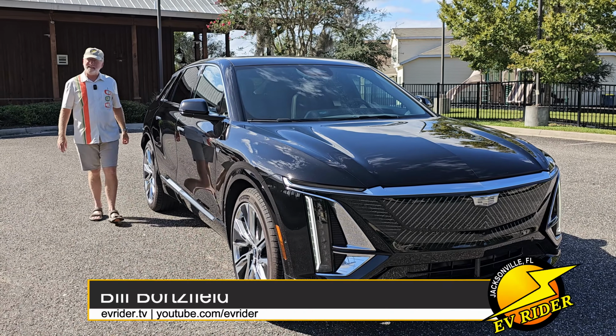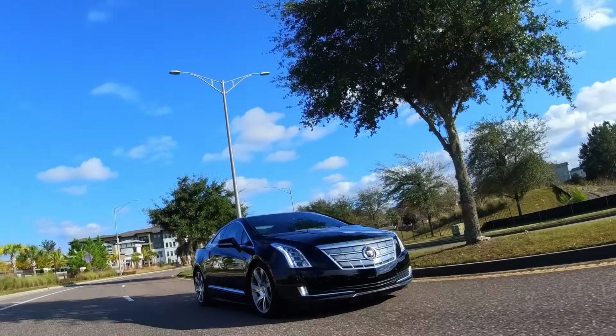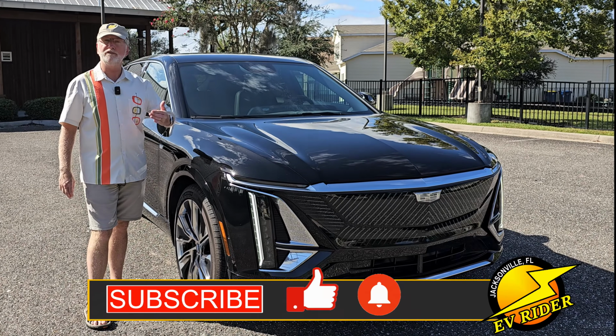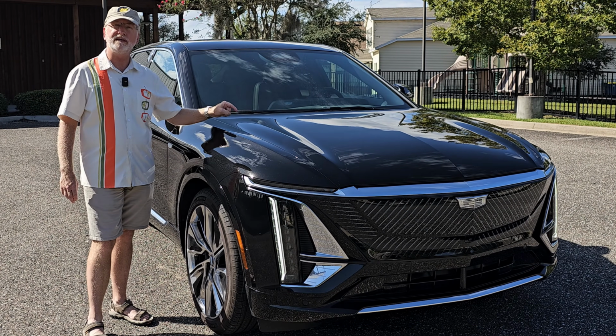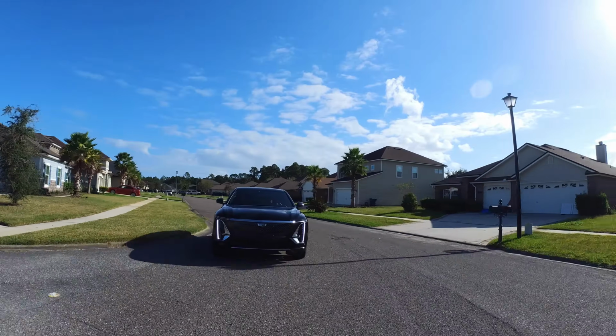Cadillac's first attempt at a plug-in vehicle was the 2014 Cadillac ELR Coupe. It wasn't a sales success, but it set the tone. Now Cadillac has announced over the years it will be transitioning to a full EV lineup, and it starts with this full EV Lyriq. Let's see if it matches the hype.